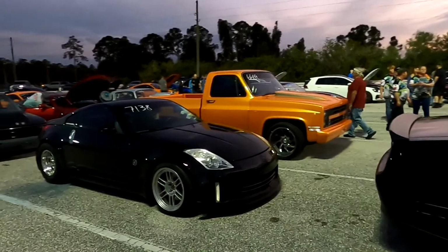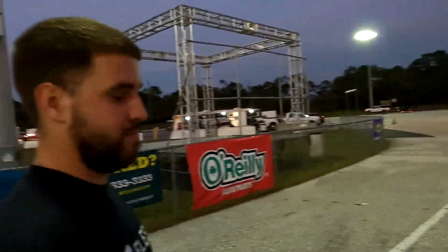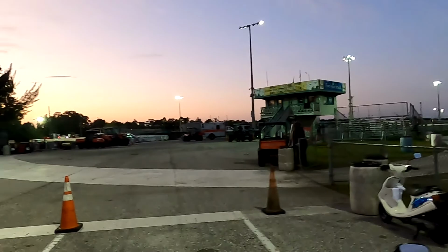So let's get Miguel into the 11's on this pass because he needs it. But yeah, I think the track's about to go hot here shortly, and we'll check in once we get Miguel up there to make his first pass.